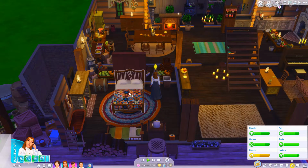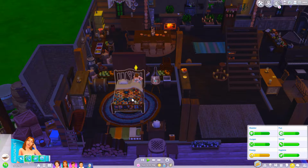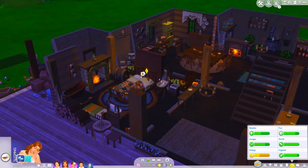Okay, so she can go to sleep. She's good. And then we'll just turn off all the candles, turn off all the lights. Baby's finally asleep.